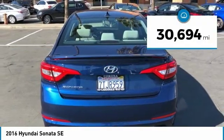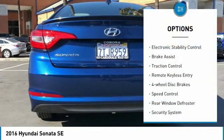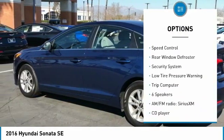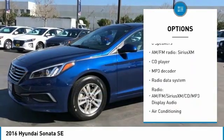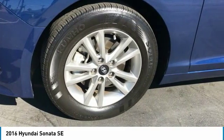This vehicle has less than 35,000 miles. Here are some of this vehicle's great options: electronic stability control, brake assist, traction control, remote keyless entry, four-wheel disc brakes, speed control, rear window defroster, security system, low tire pressure warning, trip computer.